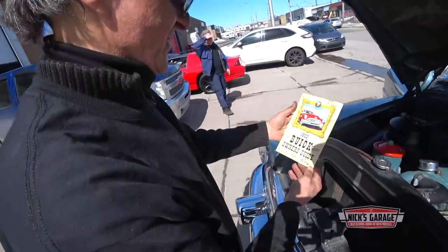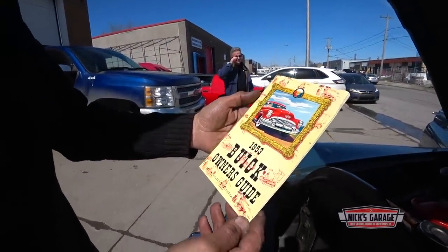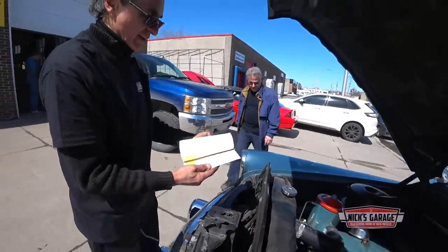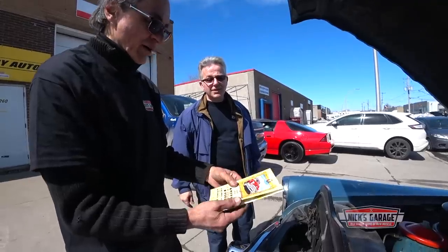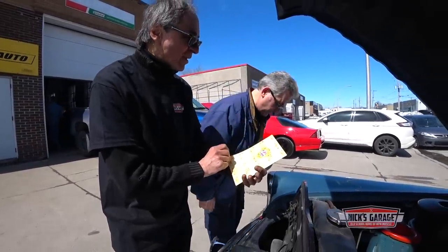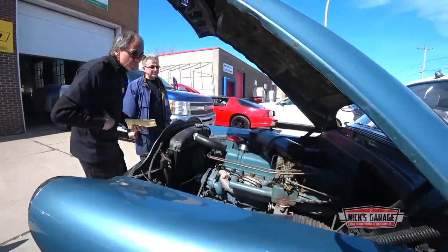Hey, my God, this is something, eh? Golden anniversary, 1953. Buick owner's guide. There it is. There's the logo. Nice, eh, Manny? Look at that. Even the book's in perfect shape. I'm scared to turn the page. Wow. This is the owner's guide. Check it out. So small, so nice. Authorized Buick service. Okay, man. Nice.